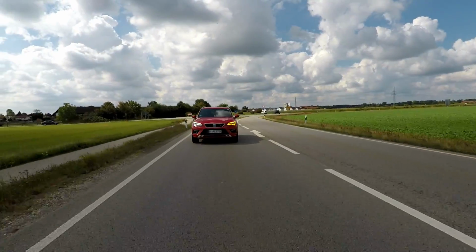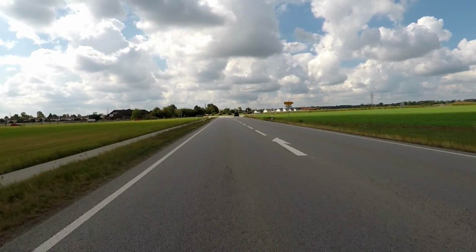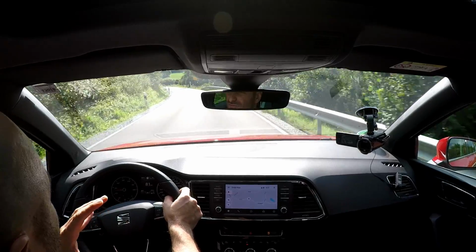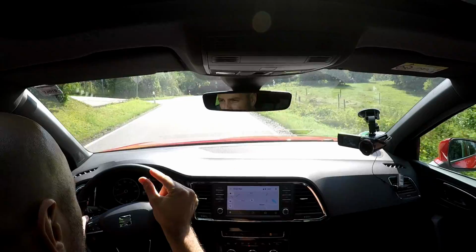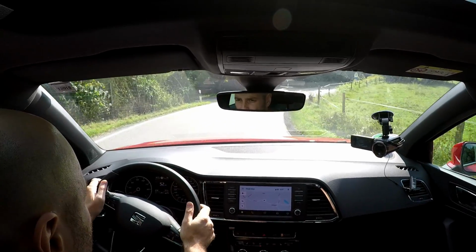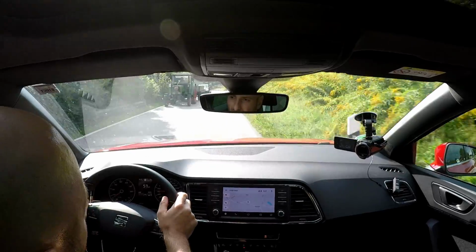So that makes it really fun. And with the all-wheel drive, it's so stable, just like driving on a railway, so you can feel really safe even in sports mode. The car is totally reliable, and the steering drives you exactly where you want to go. So this is a fantastic job that Seat did.